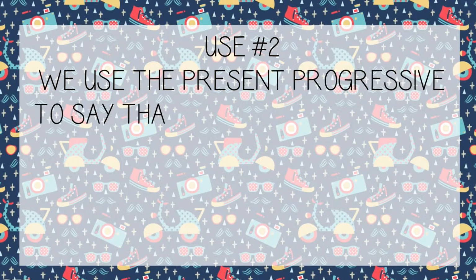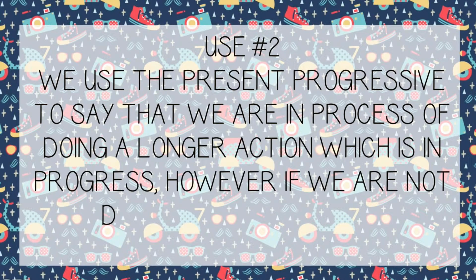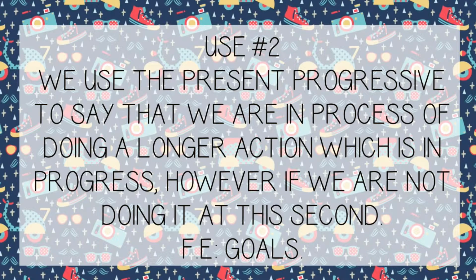We use the present progressive to say that we are in process of doing a longer action which is in progress. However, if we are not doing it at this second, for example, goals. También utilizamos el presente progresivo para decir que estamos en proceso de realizar una acción larga que está en progreso, a pesar de que no se esté realizando en este momento. Por ejemplo, metas.